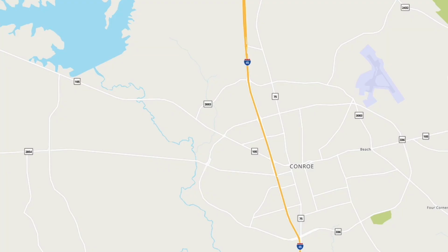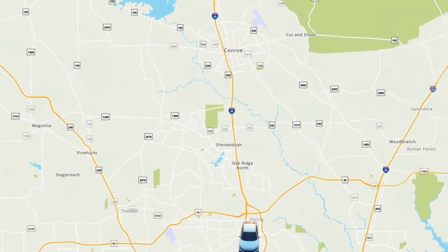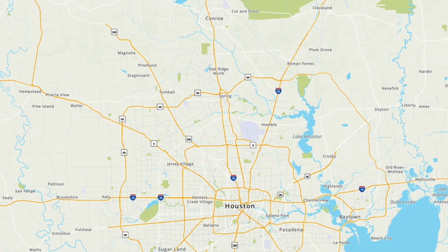Back on the pro side, it's a really convenient location. At Wedgewood Forest, you're only about 5 miles from Lake Conroe. You're about 7 miles from Interstate 45, so if you're commuting to Houston, it's not that bad. If you're commuting to the Woodlands, it's even better.